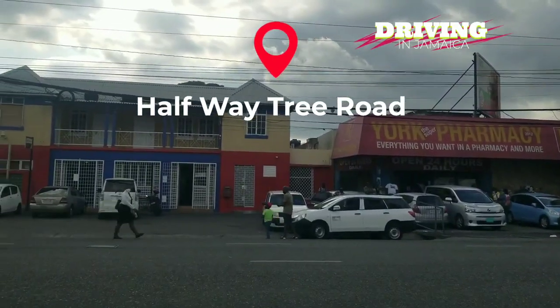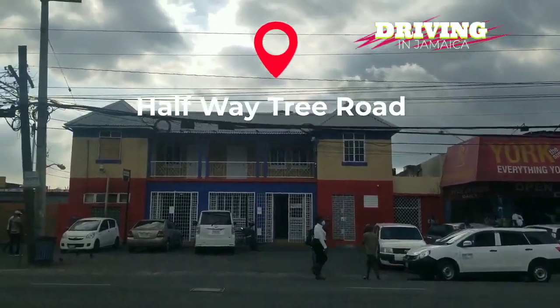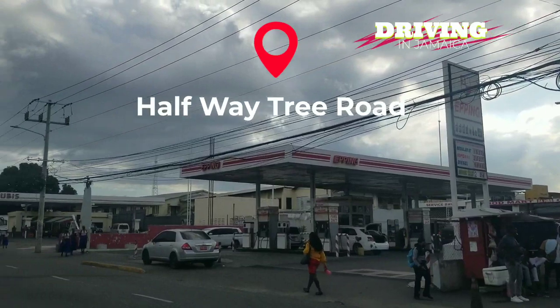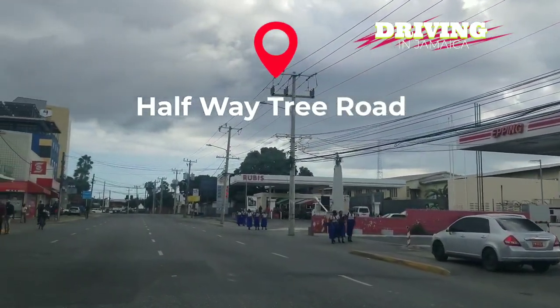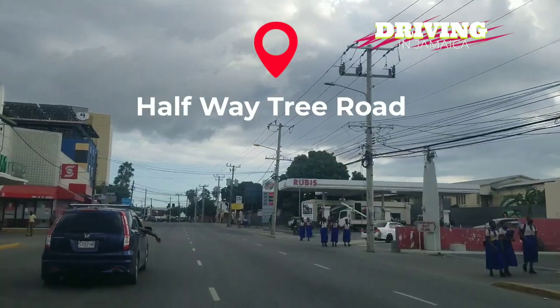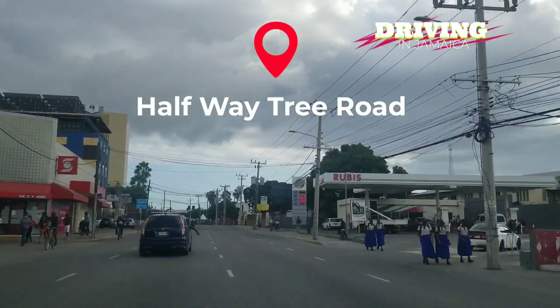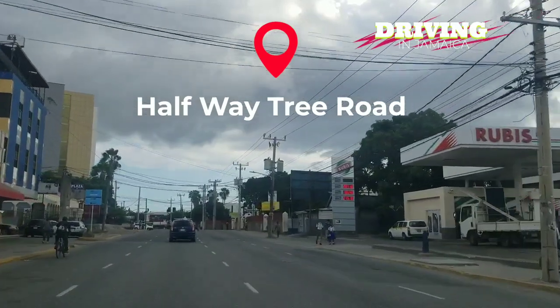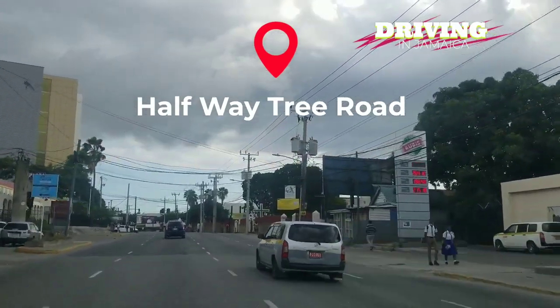That's York Pharmacy right in front of us. So we are now on Halfway Tree Road. On the left is Scotiabank that we're coming up on now. On the right is the Rubis gas station.